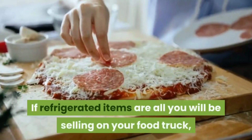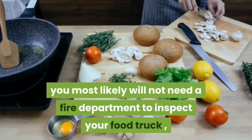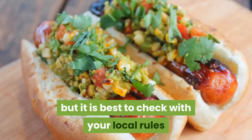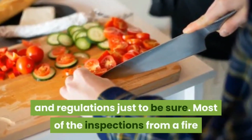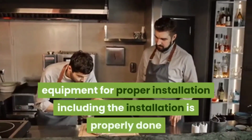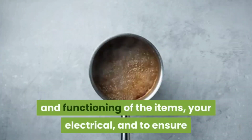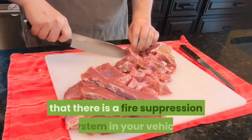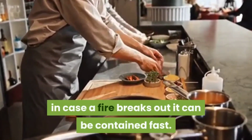If refrigerated items are all you will be selling on your food truck, you most likely will not need a fire department to inspect your food truck, but it is best to check with your local rules and regulations just to be sure. Most of the inspections from a fire department will want to check your cooking equipment for proper installation and functioning of the items, your electrical, and to ensure that there is a fire suppression system in your vehicle in case a fire breaks out so it can be contained fast.